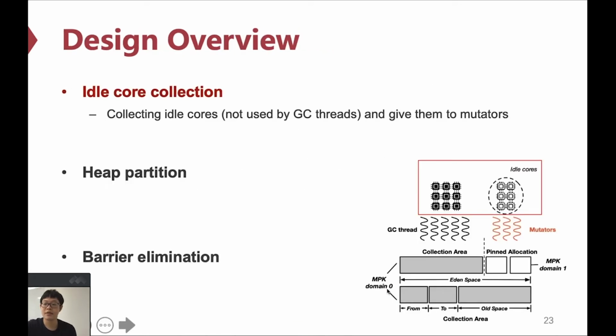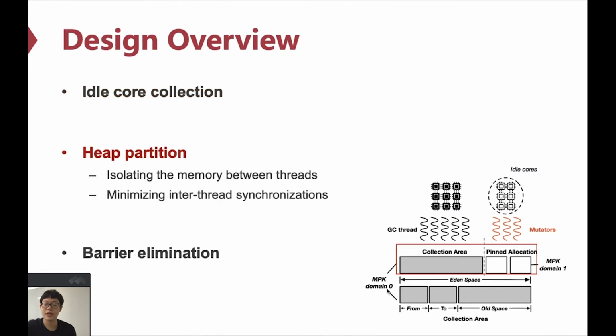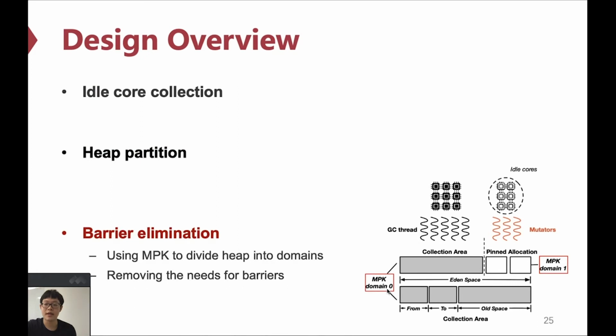Platinum mainly contains 3 design highlights. First, it collects idle cores not used by GC threads and gives them to mutators. Second, it partitions the heap to isolate memory between GC threads and mutators and minimize the inter-thread synchronizations. Third, it uses MPK to remove the need for barriers. We will introduce those 3 parts respectively.